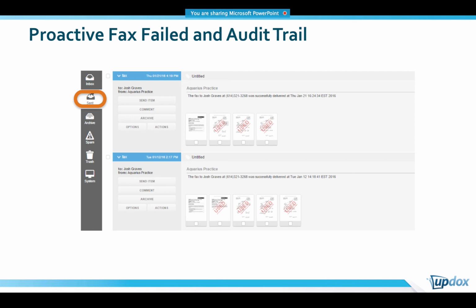So we've built the functionality to simplify the process when it happens, and we proactively notify you at the same time. This is another of the most loved features of Updox, the audit trails. Updox tries several times to send the fax, just in case the fax machine is busy or you have the wrong number. If it does fail, proactive notification is at the top of your inbox. We also have a running list of outbound faxes and chart imports in the sent folder just below the inbox. You'll find both failed and successful faxes in this folder.